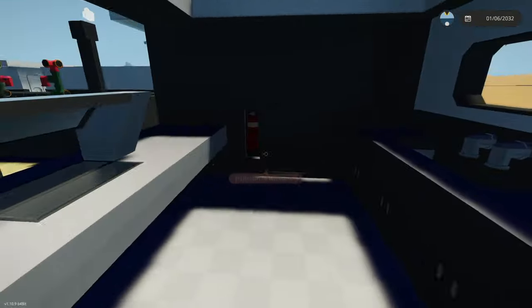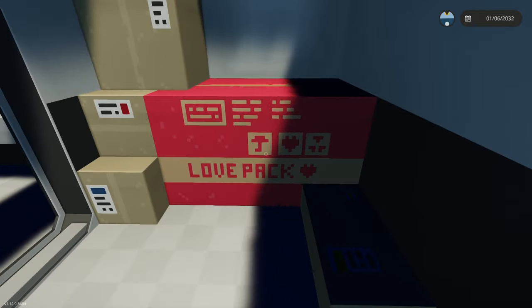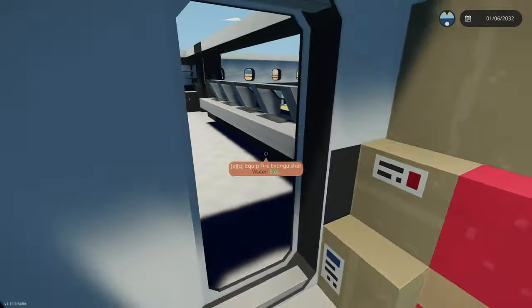Kitchen, freezer, stocked with supplies and love. And a cardboard box on the roof. Yeah, that's pretty good though.